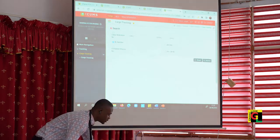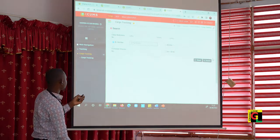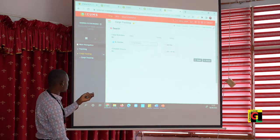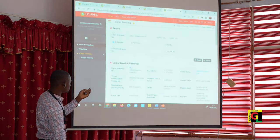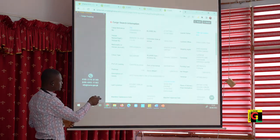So we'll take a look at one BL. Here you can search with your container number or your BL number. Or if you have a DO, you can use that to search. But usually it's the BL number that you use. So when you search for the BL, this is where you see the status.